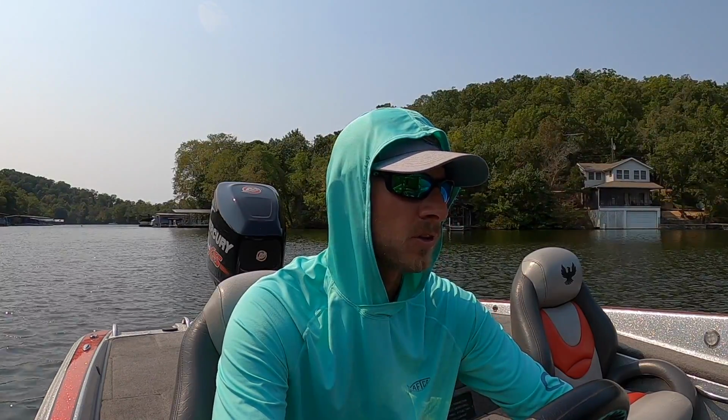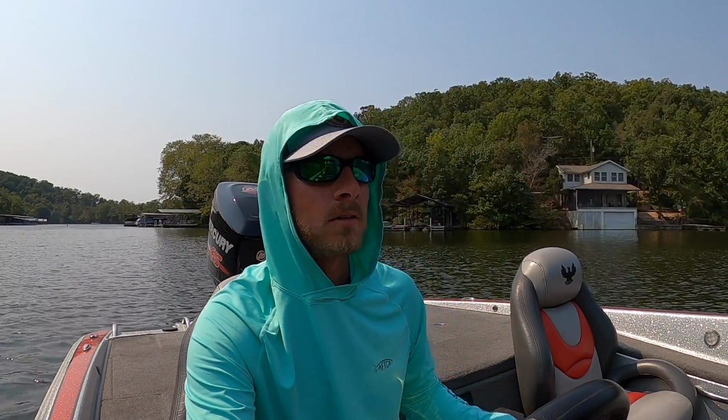I did catch one on a jig this morning. I think you could probably do the same thing with a jig, flip it around, or any other soft plastic that you like, and you'd probably have similar results. I think if you flip docks all day, you get a pretty decent limit.